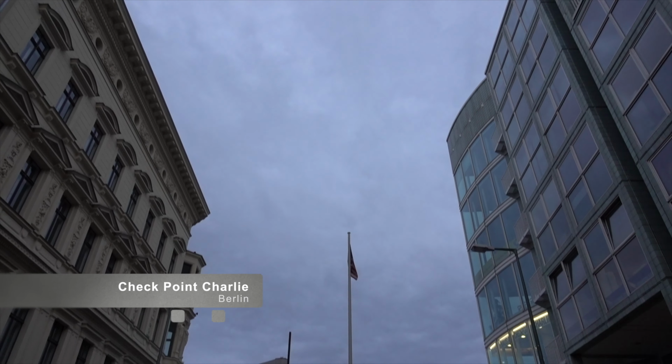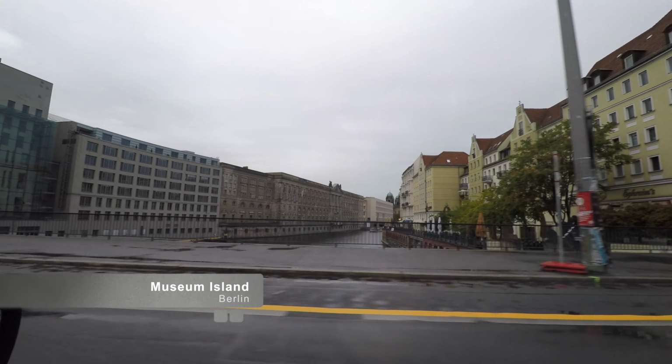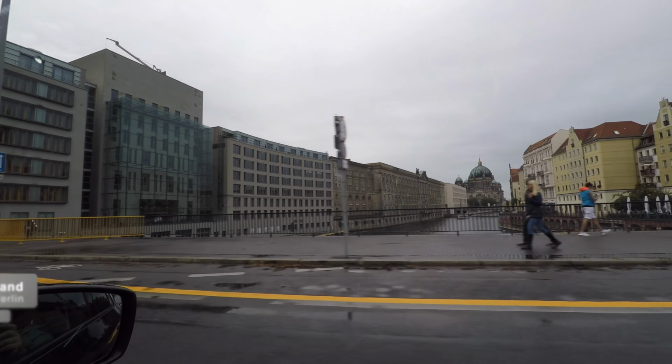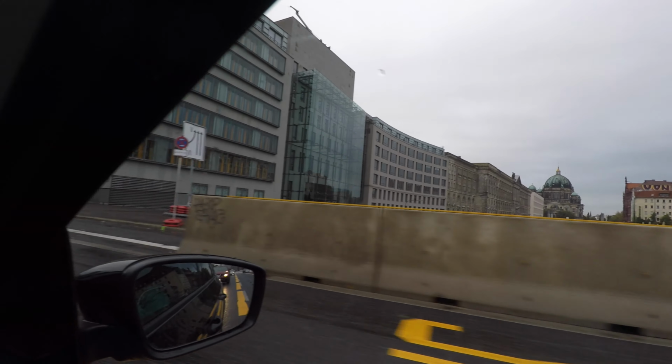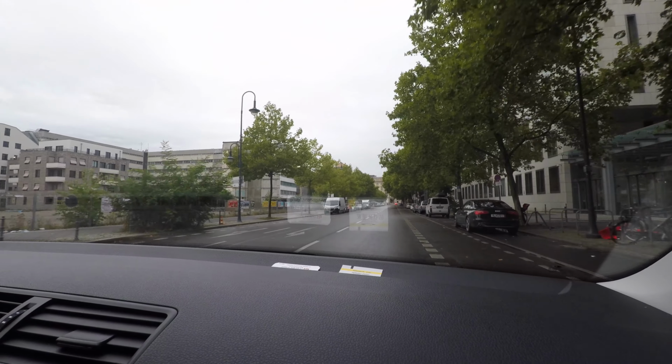were at Checkpoint Charlie, and before that we drove on to Museum Island to go check it out, but there wasn't actually anything open, unfortunately, and everything was kind of under construction or renovations, so we decided to just blow by that and go to Checkpoint Charlie.